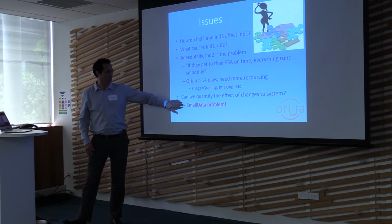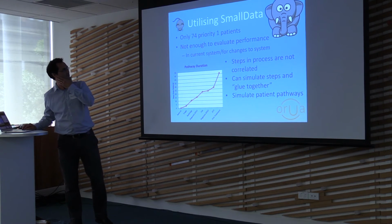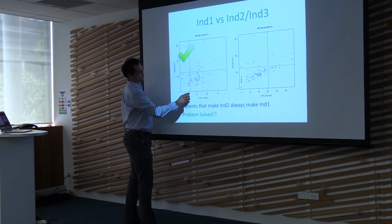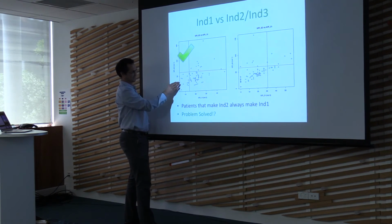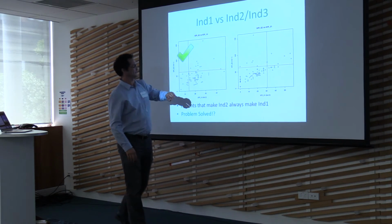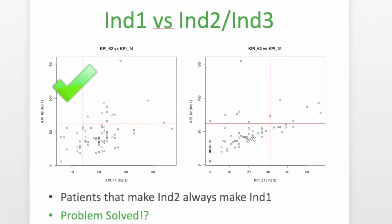And as I said before, this is a small data problem, and that's because we had records of 74 patients. So we're looking at 74 patients moving through the system. So the first thing we did was we plotted them, and it seems like here, so this is indicator 2, the 14-day one. So if you get under 14 days, this is indicator 1, 62-day ones. So this one seems to bear out what they're saying. As long as you get in within 14 days, you don't breach here. Whereas the indicator 3, the 31 days, it was less clear. So this seemed like maybe where they should invest in resources, and we want to see if we could look a bit deeper into that.